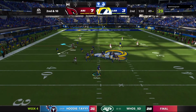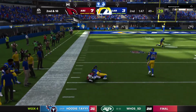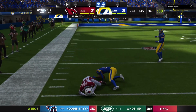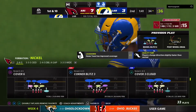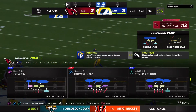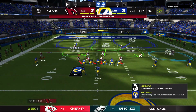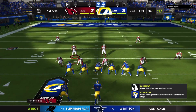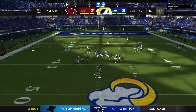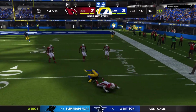To throw again on 2nd down. Stafford will check this down to Akers out of the backfield, and he's corralled, but not before getting it inside the 35. They certainly made a point of getting him involved in the passing game here in the first half. They must have seen something in the scouting and said, hey, we can capitalize on him getting the ball possibly in the open field. And I think in the second half, that may loosen up the defense a little bit to get the running game going back inside.